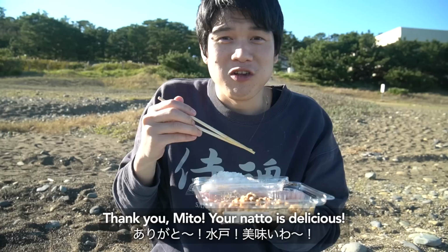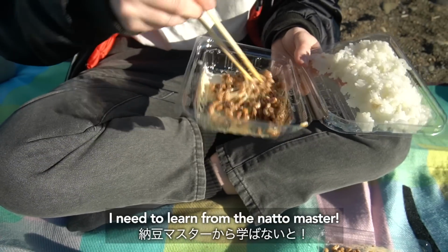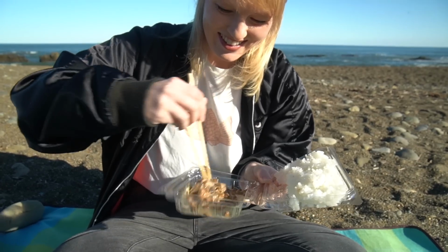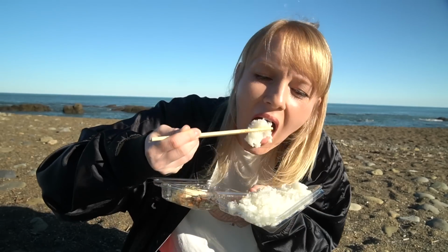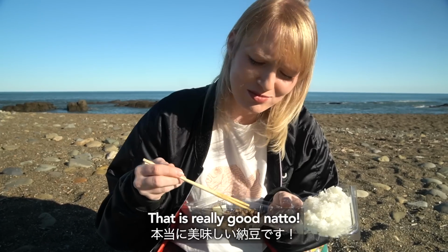How are you doing that so well? I need to learn from the natto master. I'm just scared to drop everything all over myself. Whoa! That is really good natto.